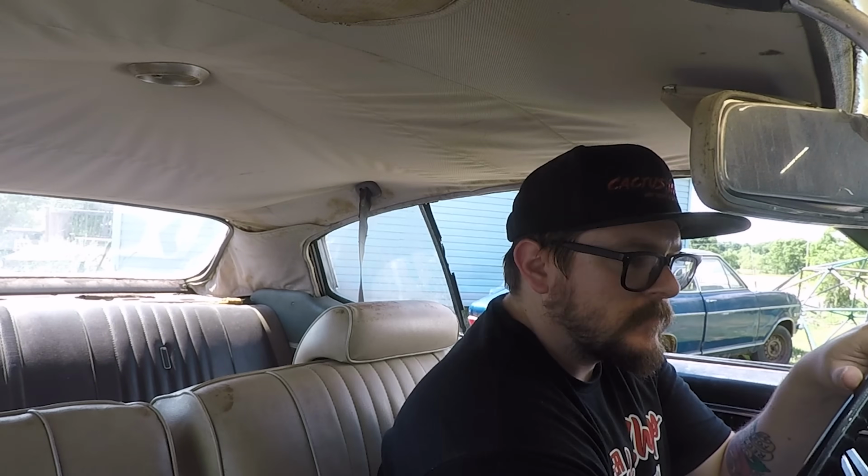Alright, it is the next day. It is hot. Car's been sitting in the sun, but let's take the car down the road, because I don't think I've actually driven this car more than just up and down the driveway. Got the screen mounted, which reminds me I need to put the SD card in. Camera hasn't fallen yet.